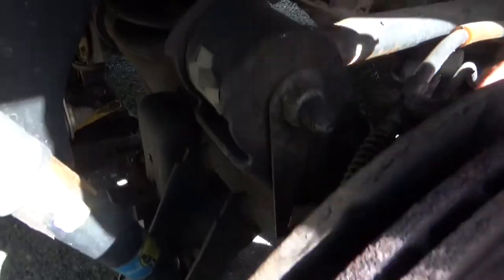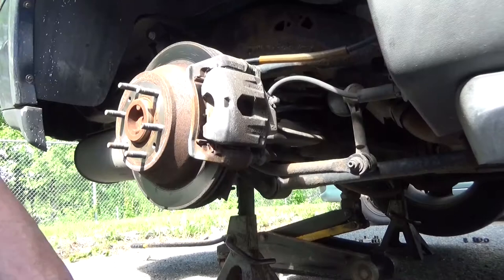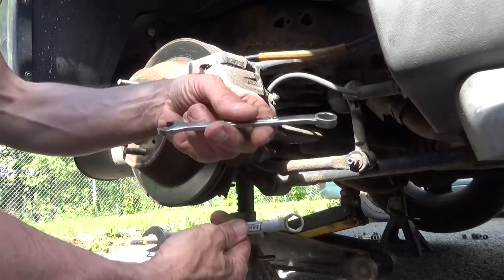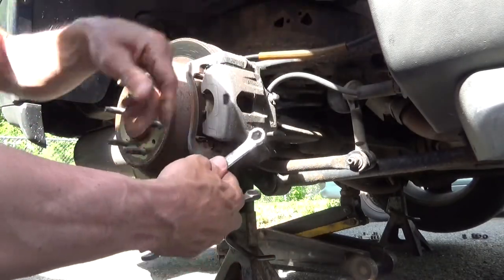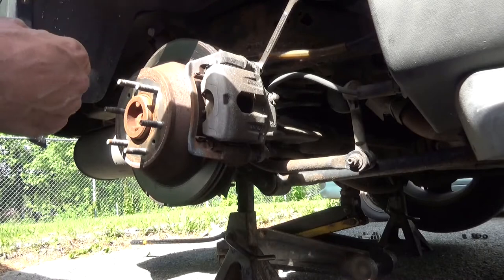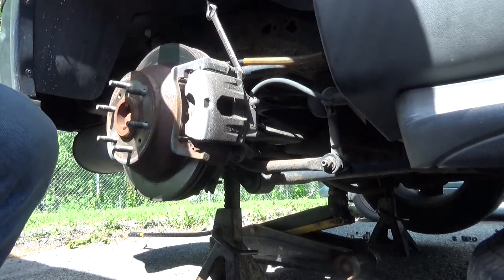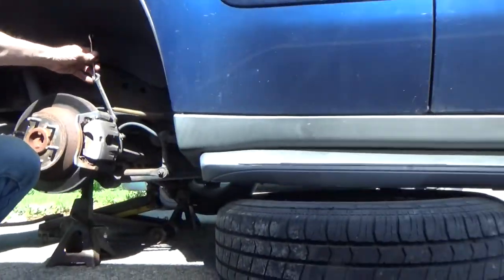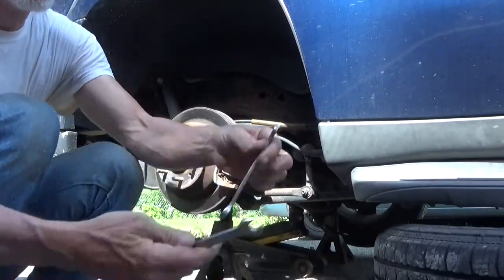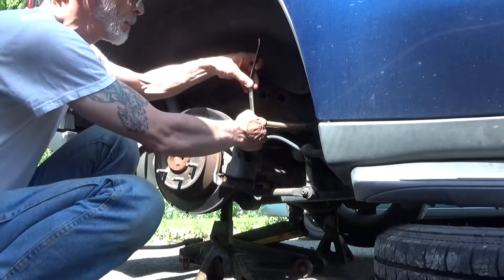Let's go find a, let's see, it's a 14 millimeter bolt. We'll get the caliper off. Show you guys this many times, a 14 millimeter wrench, a 13 millimeter wrench. I don't have enough room to get in here with my socket wrench, so we're going to take this wrench, put it up here, we're going to take the 13 millimeter and we're going to lock it. Can you guys see my hands up here? No, of course not. 14 millimeter wrench, make the 13, lock it right on there like that, and then you can put that on your bolt.